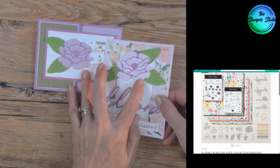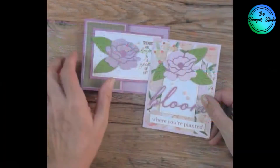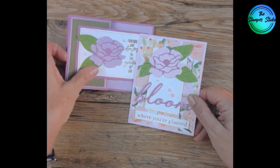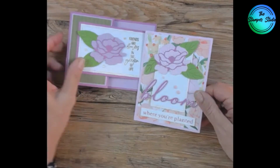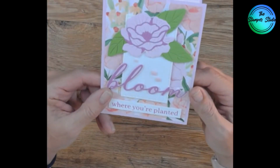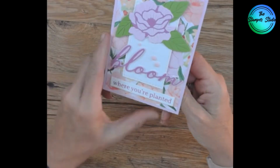So this one is Fresh Freesia, and then this one is Bubble Bath. I kind of like this one. I think I like more of the contrast. And then the top layer is Petunia Pop, and this background is Granny Apple Green. Isn't this fun? So fun. Bloom where you're planted.